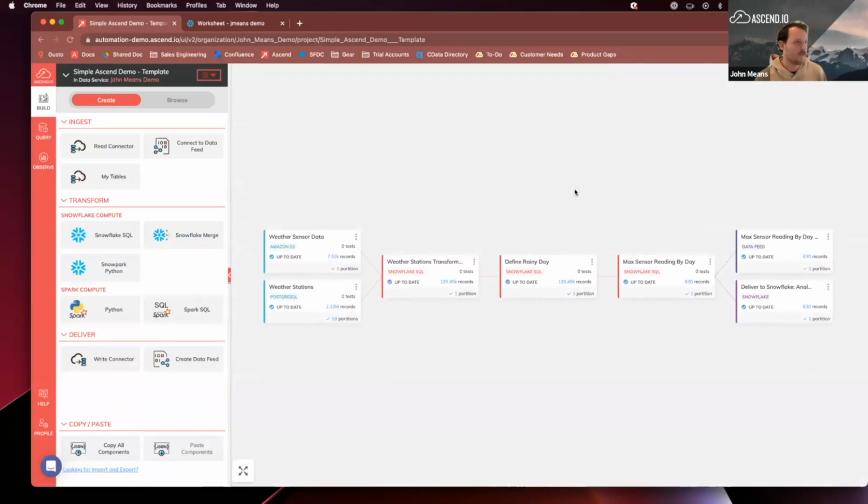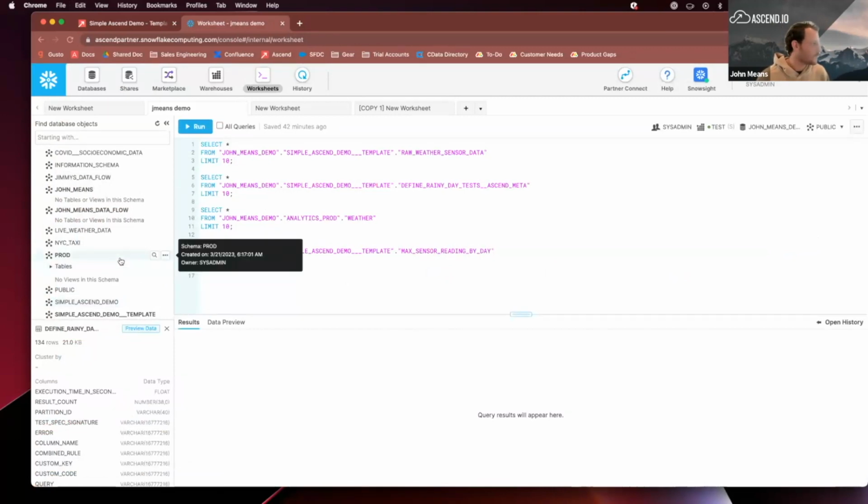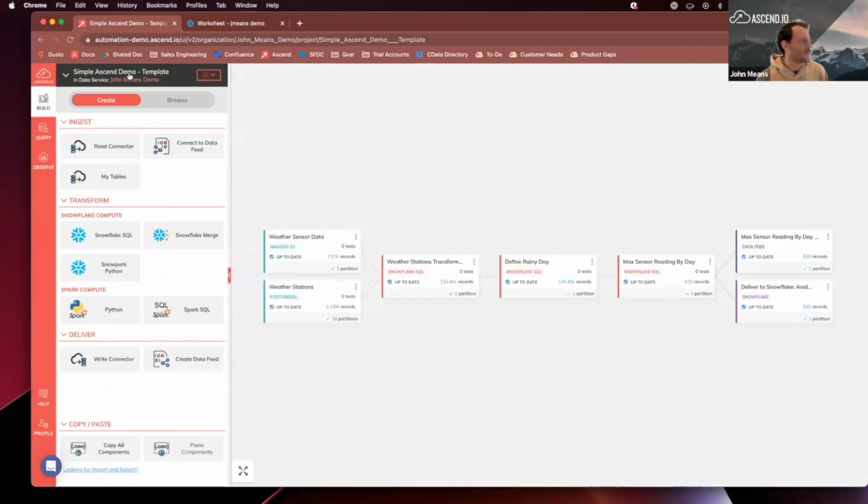This should look familiar to anyone that joined the prior webinars. If not, we've got links to those that you can check out. But we built a data flow, and each of these components in here is going to relate to a table in Snowflake. Let's take a look at what we created. We created a data flow that's called Simple Ascend Demo Template.